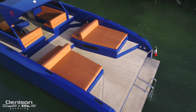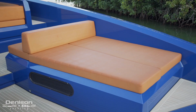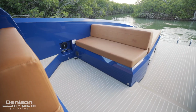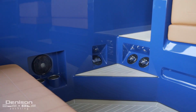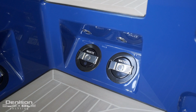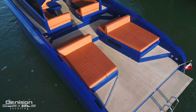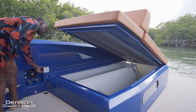Moving forward, you'll find flanking sun pads that can easily lay up to 4 guests. On the forward side of the sun pads are a pair of bench seats. On port and starboard are a pair of inset speakers and cup holders. On the port side, you'll find your access to your fuel, waste, and water. Around the boat are 10 flush-mounted cleats. I love that you can put them away when you're not using them. On the starboard side, below the sun pad, is your access to your engine room.